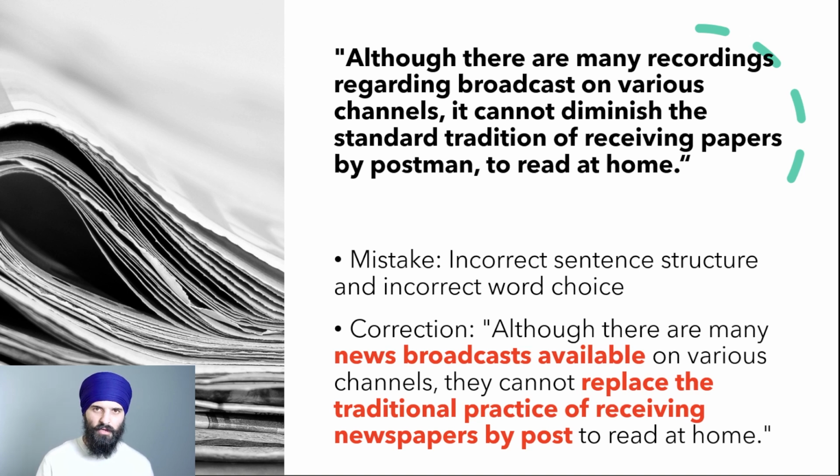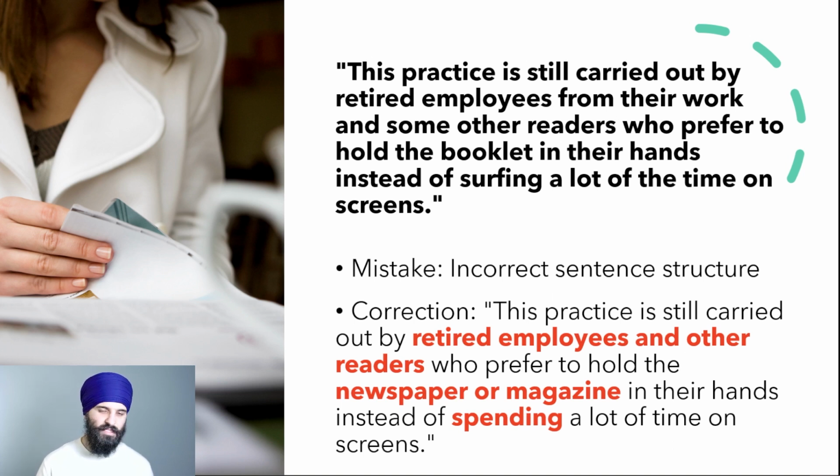So when we talk about errors, these are some mistakes that you want to keep in mind, some words that you learned today. And of course, this will enrich your vocabulary as well. Another mistake here. So when she wrote, this practice is still carried out by retired employees from their work and some other readers who prefer to hold the booklet in their hands instead of surfing a lot of the time on screens.